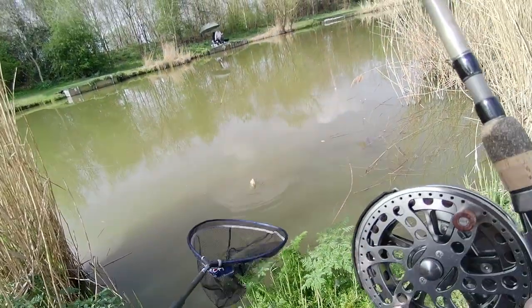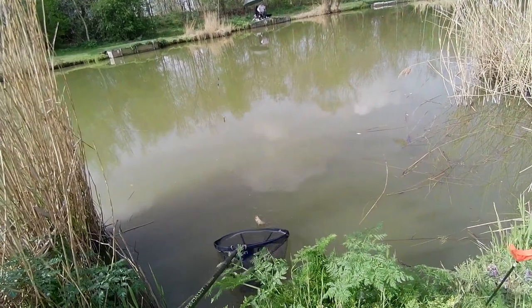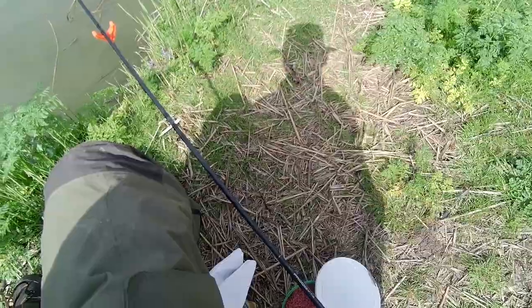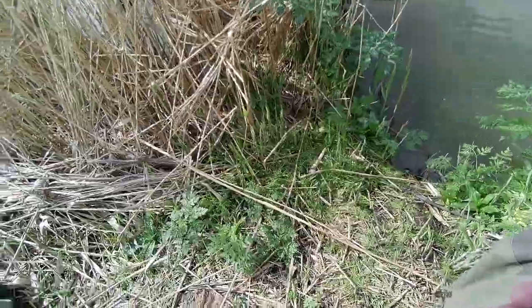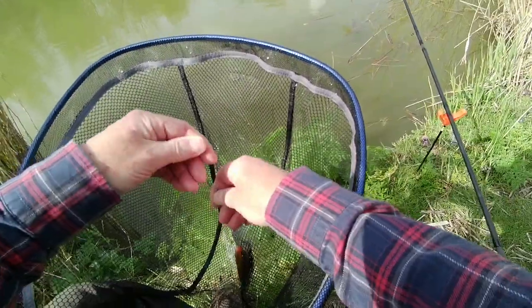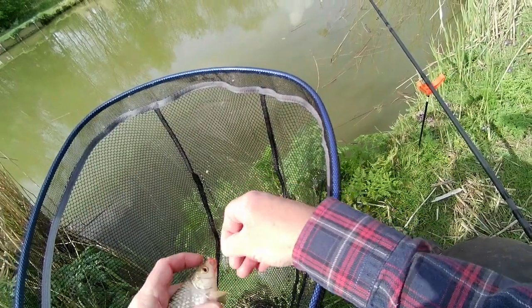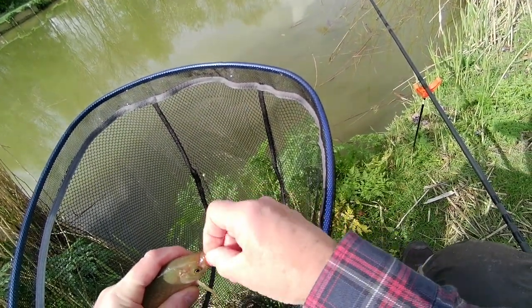Okay, you missed the bite and getting it in, but it is a roach. So I thought that might be giving me the delicate bites. Actually, I say you missed the bite, but I've actually got my other camcorder going, so there's a possibility.